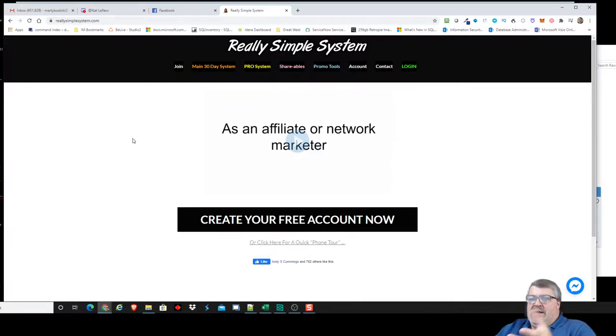So he designed this platform, just like on the CryptoBizzy side, so that everything in it is free. You don't have to pay a dime to get in here and use it. You can build a list with it. You've got a 30-day automated funnel system built in. You've got shareable tools, things you can do to promote it, some really cool viral sharing tools built in. And all of those things are in there, and you can earn instant commissions.